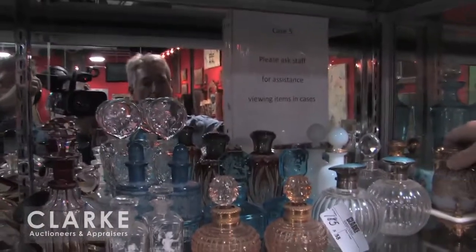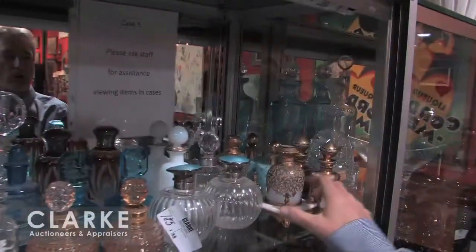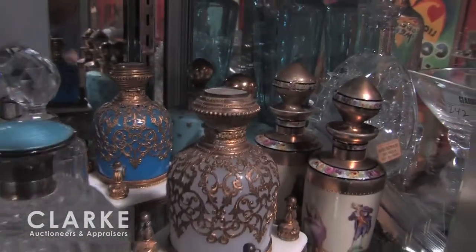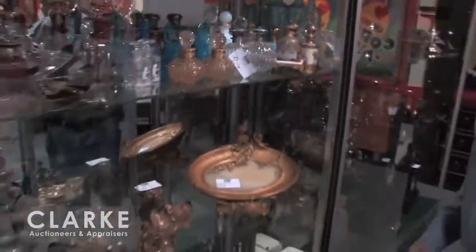A beautiful pair of opaline ones here with little bronze and marble stands. Some Bohemian ones, silver-mounted Bohemian, other Czechoslovakian. Just a nice collection. It took the woman a lifetime to collect this collection.